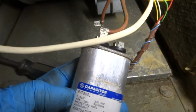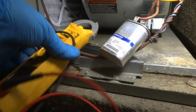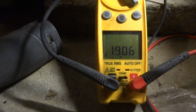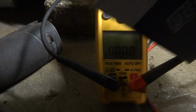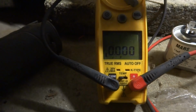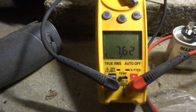Capacitor's reading low. It's a 7.5, it's reading 6.5, so I gotta change it. Could be kind of cooking the motor, not starting right. Oh, 6.75. That's a little low. We're gonna put a better one on there. Let's see what the new one does. That's 7.6, that's better. We're going to use that one.